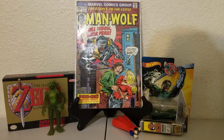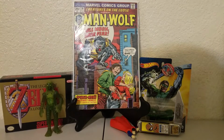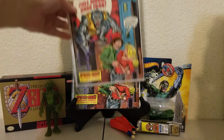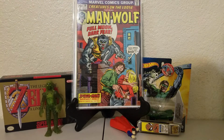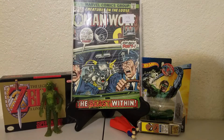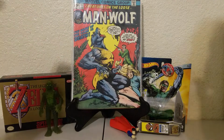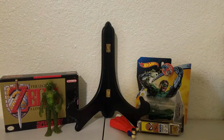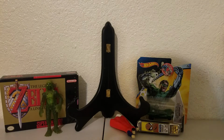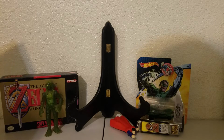So this is Creatures on the Loose featuring Manwolf number 30. Trying to adjust the camera, terrible glare there. And I didn't realize that this had staining on it, so I picked up a cleaner copy, as I really like that cover. And then number 31, which is another one of my favorite covers. And 33, which I hate to say it, but is another favorite cover. I did not get 32, that features Kraven on the front cover wrestling the Manwolf. I just don't really care for the cover, so I didn't get it.